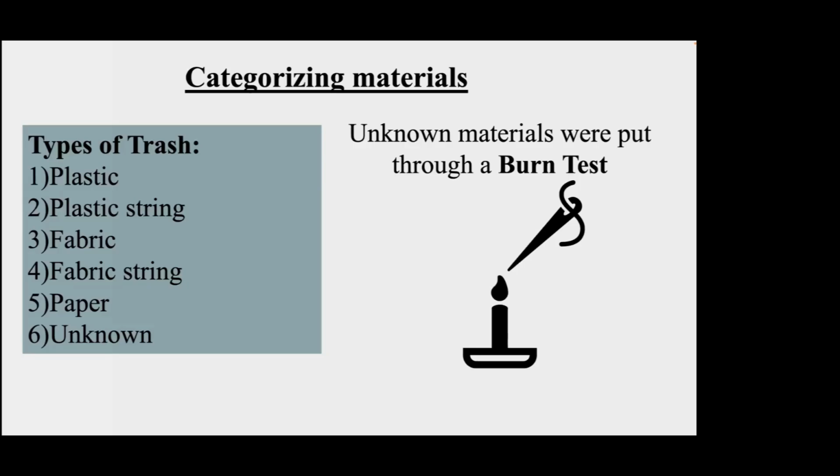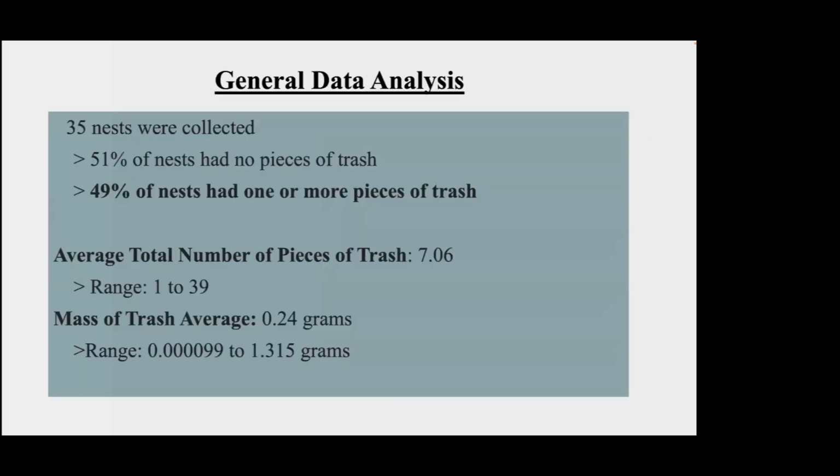So based off the 3 questions that were asked, there was 3. Oh, sorry. Getting a little ahead of myself. Out of the 35 nests that were collected, 51% of the nests had no pieces of trash in them, while 49% of the nests had 1 or more pieces of trash in them. The average total number of pieces of trash was 7.06, and the mass average of the pieces of trash was 0.24 grams.